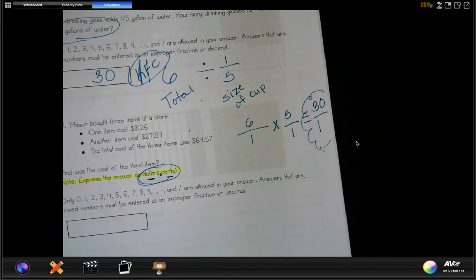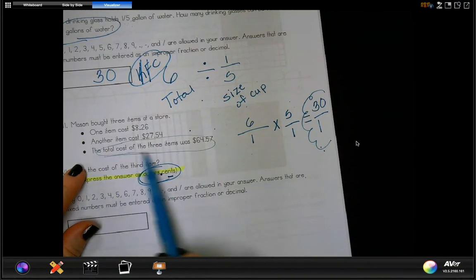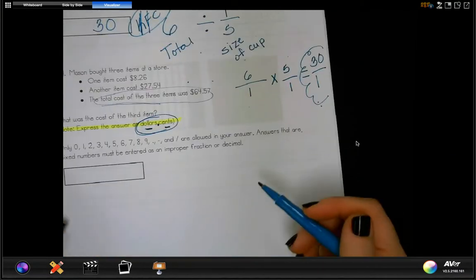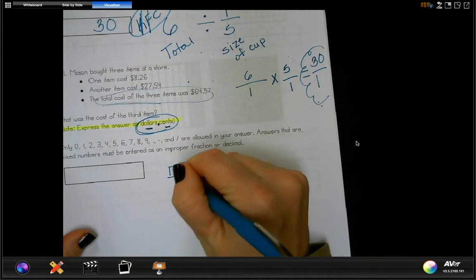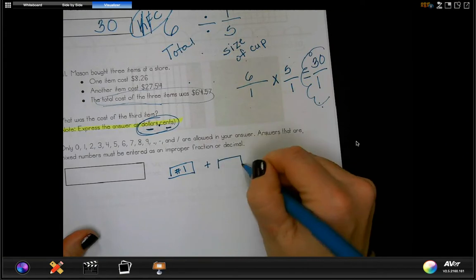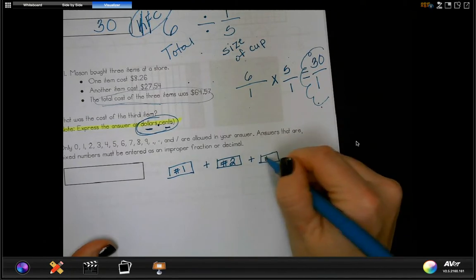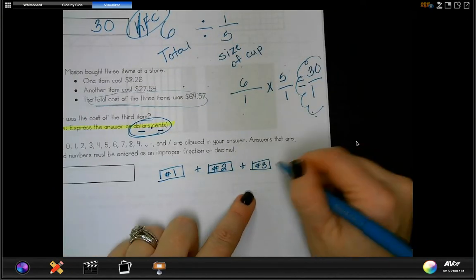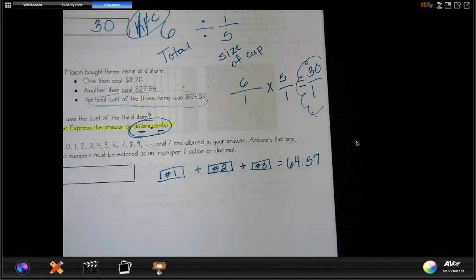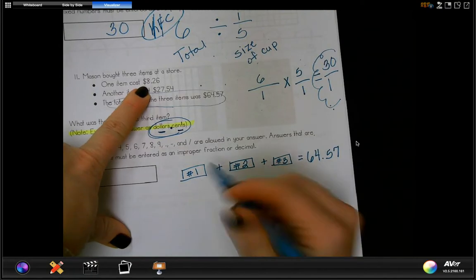All right, so let's solve the word problem together. The most obvious thing they gave us was this last sentence: the total of the 3 items was $64.57. So write this down with me. Here's what that means. Item number one, write this down, even if you think you already know how to do this. Write this anyways. Plus item number two, plus item number three. When we add all three items that she bought, what should that equal? That should equal $64.57. So do we know the cost of the first item? Yes, we do. It's right here, $8.26.